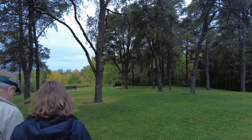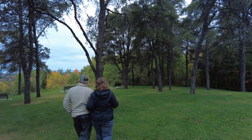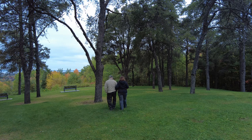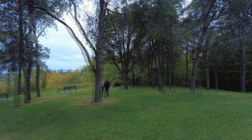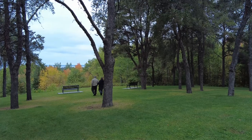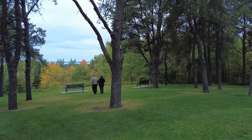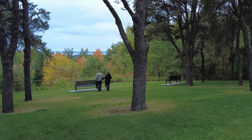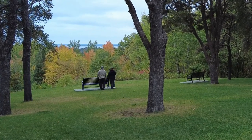The leaves are turning brown. Red and yellow, soon they'll be falling down. Not now, I'm not ready, not just yet.